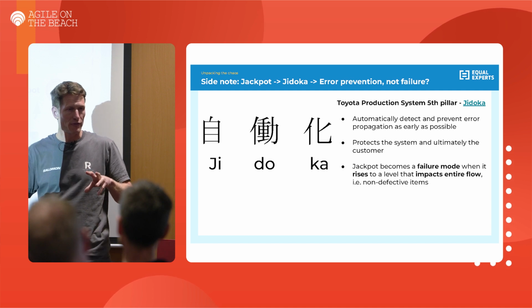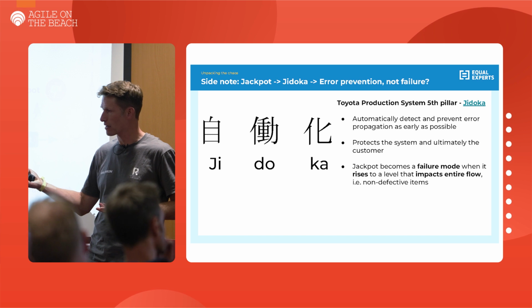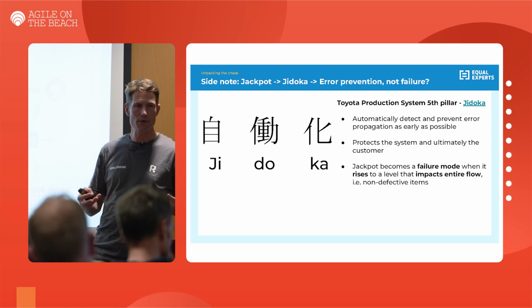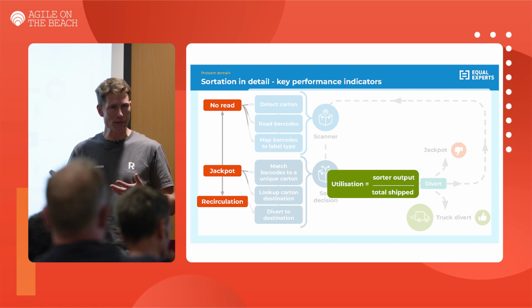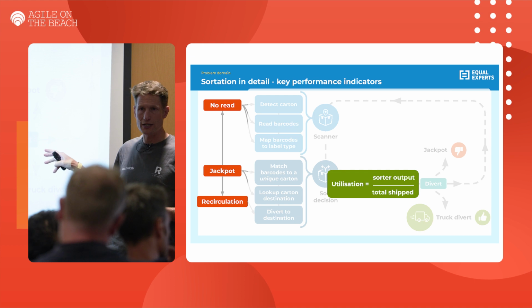But before we dig into that a bit further, there's one other metric that we track. And we track these metrics. We get a report every half hour that tells us the performance of the sorter. And every day we had a cross-functional meeting where we look at the previous day's statistics and try to work out, are we getting better? Are we lowering our failure modes? Or are we improving our utilization?